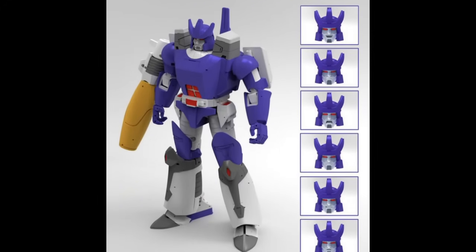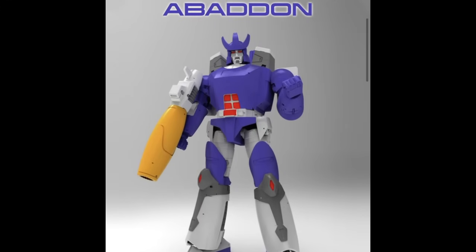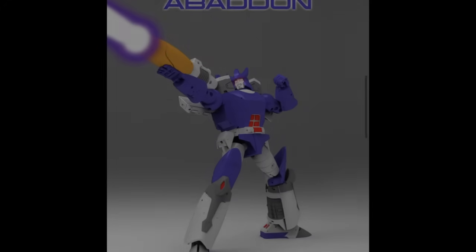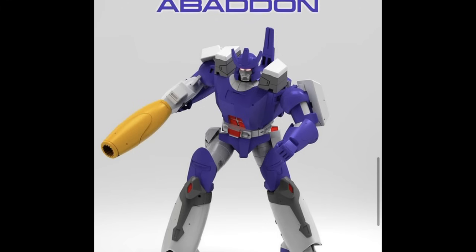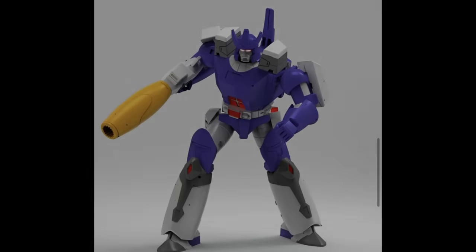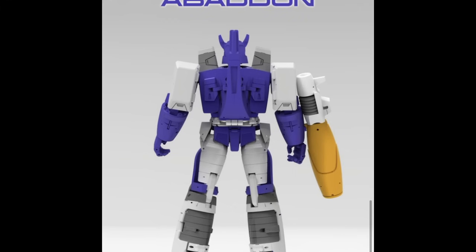They showed off Abaddon, which is their take on Galvatron, which looks like it's going to come with an awful lot of different face plates and stuff like that to give him the different looks. I think this is still a CAD drawing type affair for him. It looks like he's going to come with light up eyes by the look of this as well, and he looks okay. He looks nice. They have done some remodeling around the shoulders and I believe maybe on the legs as well, which is cool. The alt mode is okay.